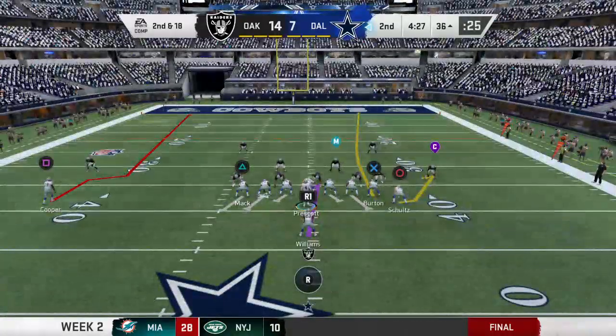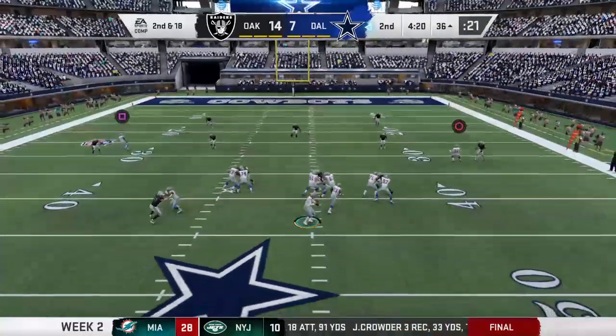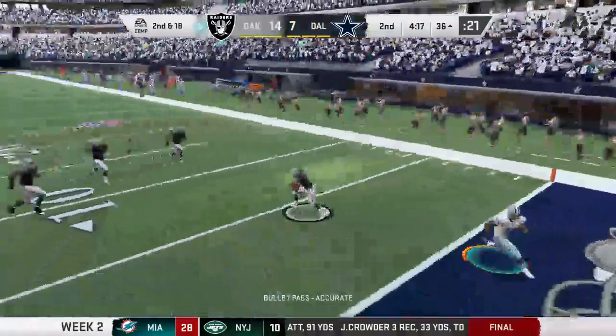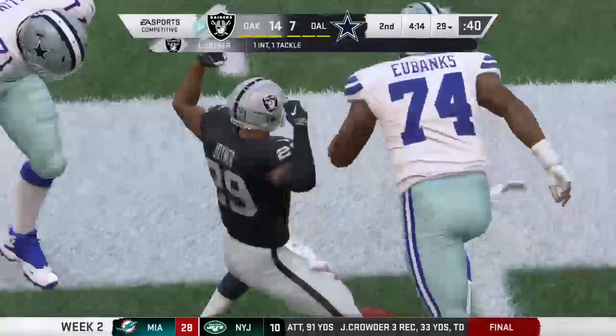2 sacks last week, another one right here. He's been unblockable lately, and I think that goes all the way back to not just his offseason, but the film study he's been doing during the week. Because looking for Cooper, and it's intercepted. LaMarcus Joyner with a pick. Cooper was the intended target.